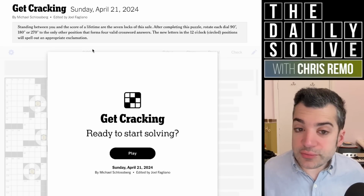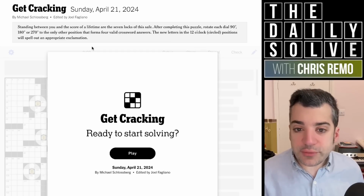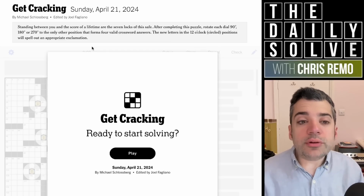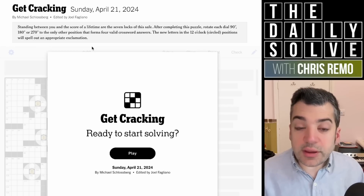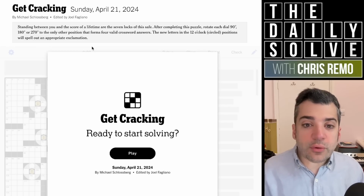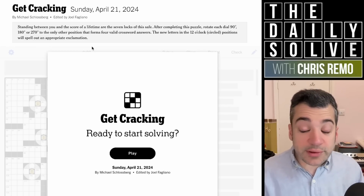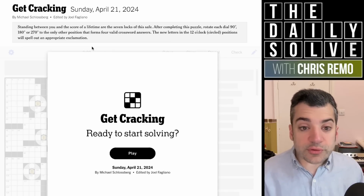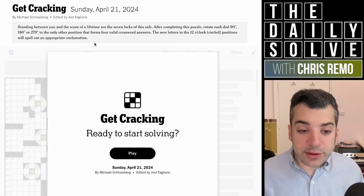Standing between you and the score of a lifetime are the 7 locks of this safe. After completing the puzzle, rotate each dial 90 degrees, 180 degrees, or 270 degrees to the only other position that forms 4 valid crossword answers. That's really interesting. The new letters in the 12 o'clock circled positions will spell out an appropriate exclamation.